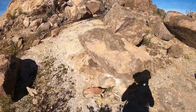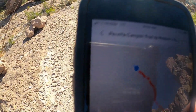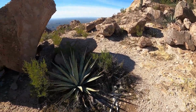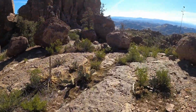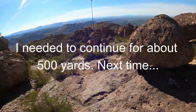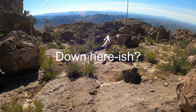Well, this is awkward. Supposed to be there. I guess this is it. I didn't think this was it, honestly. I don't know. I followed the AllTrails, and I'm not sure this is Robbers Roost. How could it be? Pretty cool, but where are you roosting? I don't see a robber or a roost. It just doesn't feel right.